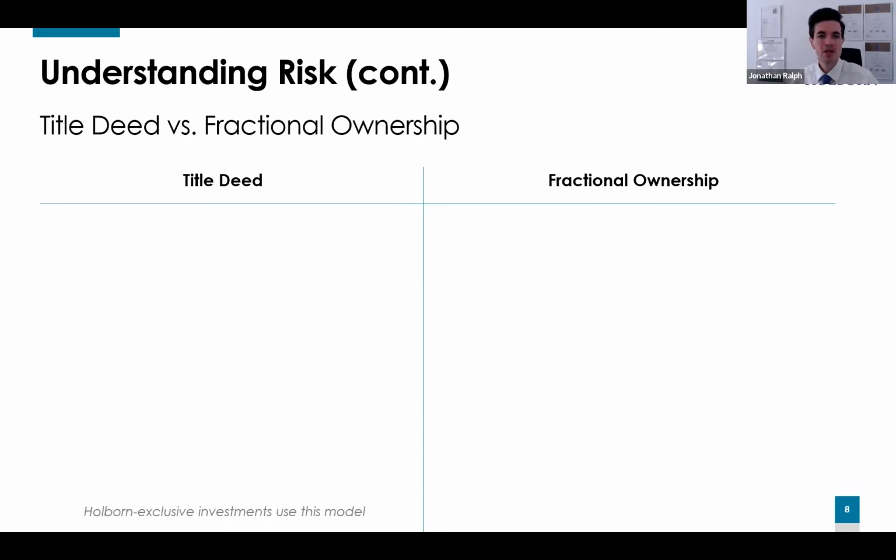Okay, so building a little bit more on this, not all property investments are the same. Pretty sure that was self-evident, and even more so after we just looked at the previous slide. But two main differences. There are two ownership models that exist, very different in their nature. Now, the first is a title deed. This is where you physically own the property in question. Your name is on the deed. Again, self-evident. The other model is fractional ownership, and this is where you own a percentage share of a building rather than a specific apartment or a specific unit.